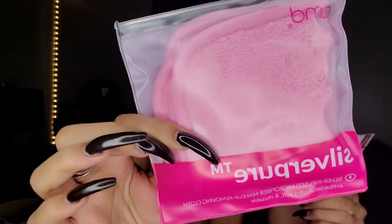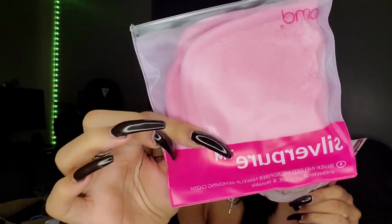Then we got the Silver Pure, what is this? Oh, the PMD Beauty Silver Pure Makeup Removing Cloth. This retails for $30. I'm going to assume this is something similar to the makeup eraser thing.